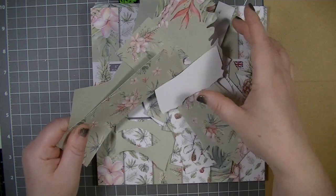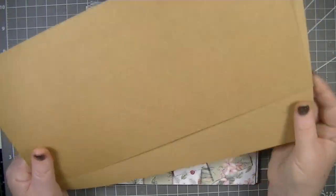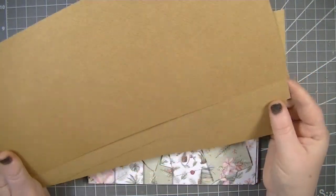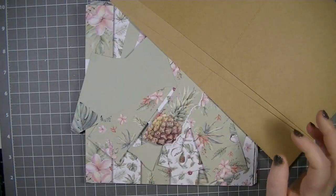Okay. So yeah, the plan is we're going to make 3 cards. I've chosen 6x6 card bases, and I've actually chosen craft card this time because I had them in my stash, and I thought, you know what, it goes quite nicely together.